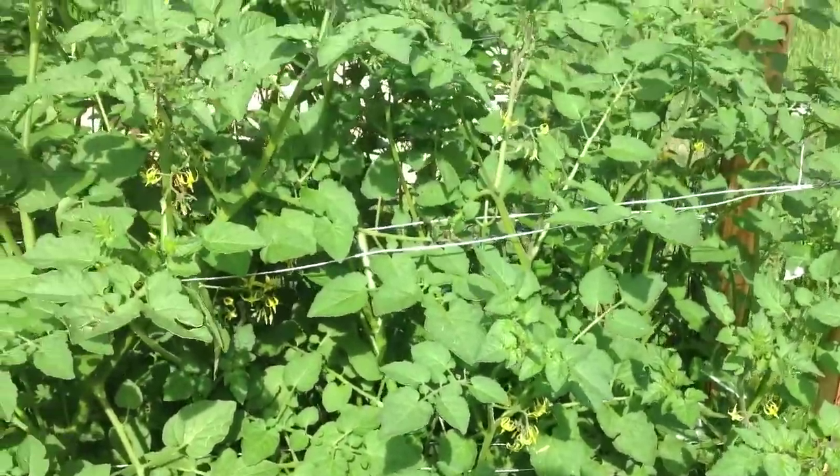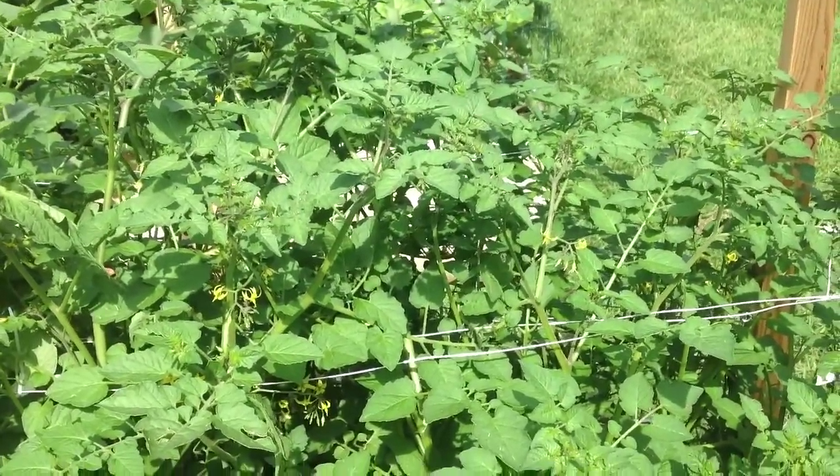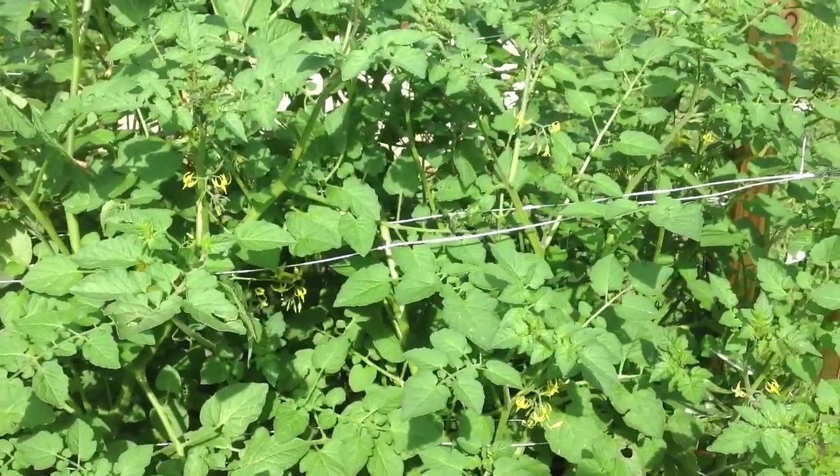I'm doing my best to kind of trellis it up a little bit, but I've stopped pulling the suckers because every sucker that comes out immediately produces a ton of little flowers, and I just can't bring myself to take them down. So I'm just going to let it go crazy, and we'll do what we can do.